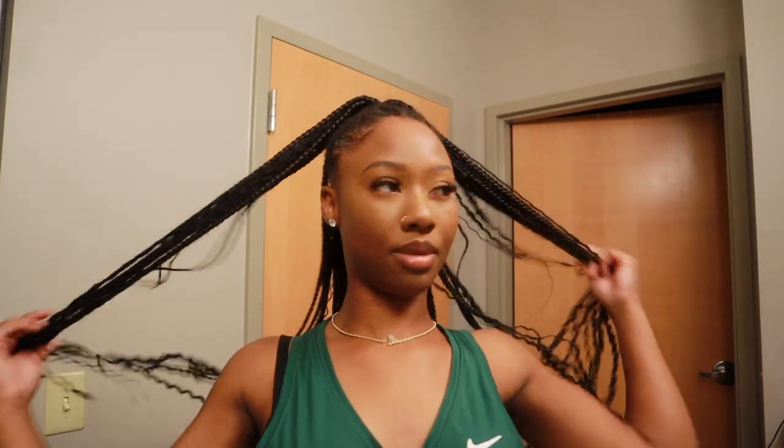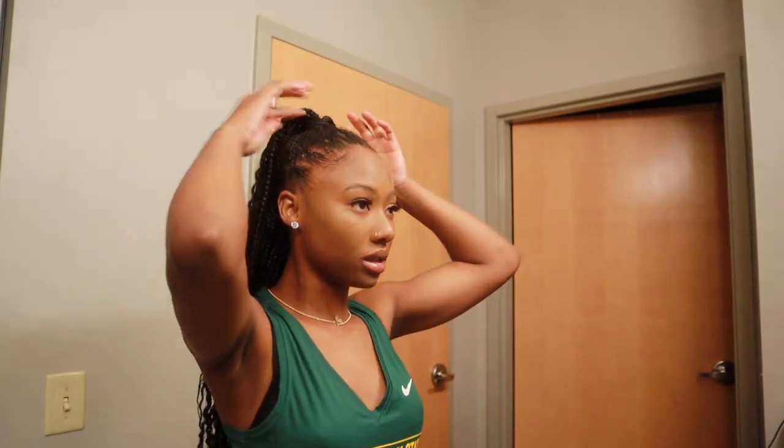I'm hoping it don't look tangled in the back. I don't know if I should cover it with one of the things, but it looks fine. This is exactly how my hair was in my pictures last year. I might put them up here, but it's okay. So let me do a fit check in my room.